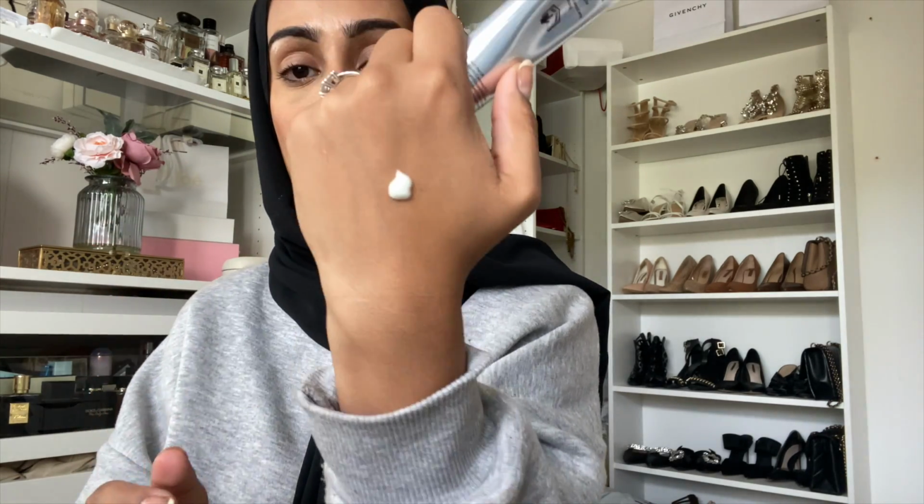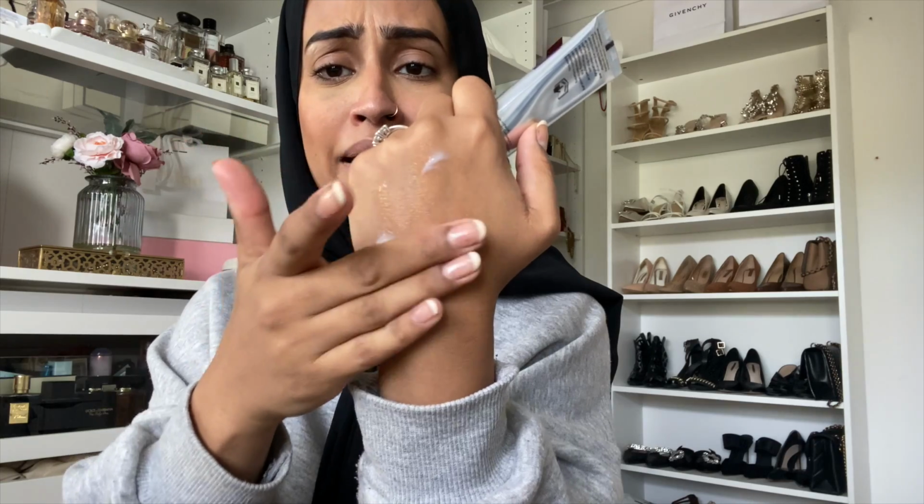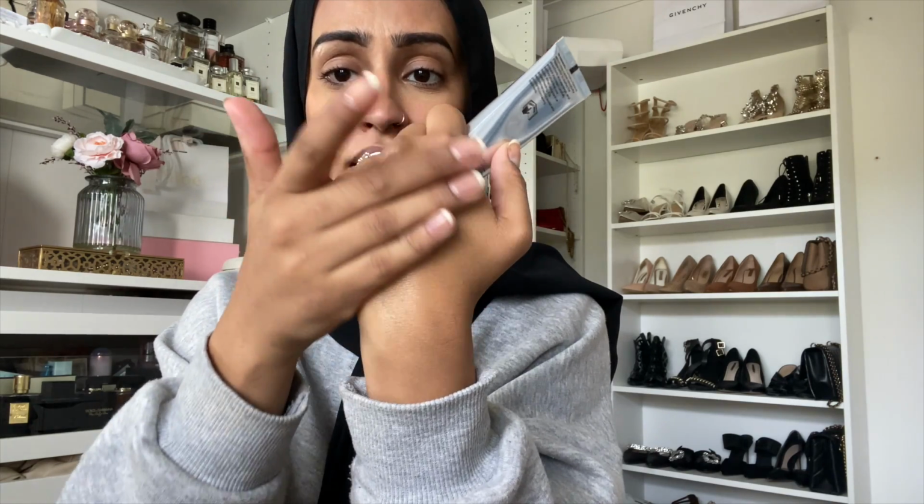You literally only need one pump, and it comes in this pump bottle, which makes it really, really easy to apply. I will show you applying it later when I do my routine, but I just thought I'd show you on my hand now. It's a really, really light texture, and it absorbs into the skin so easily.